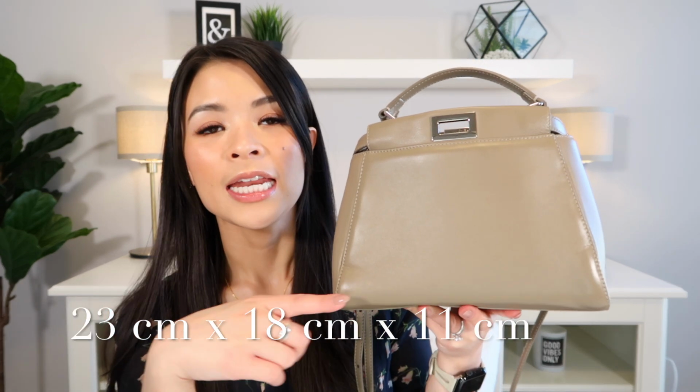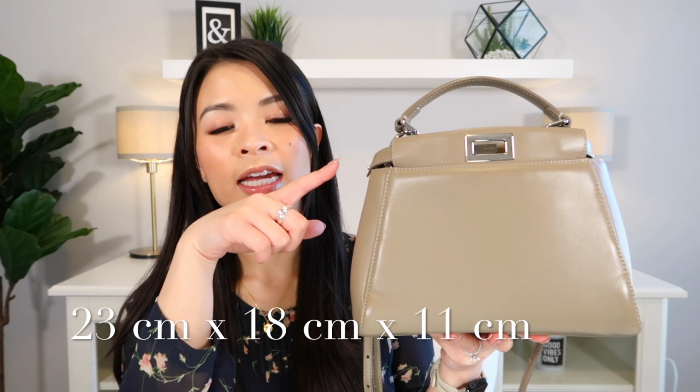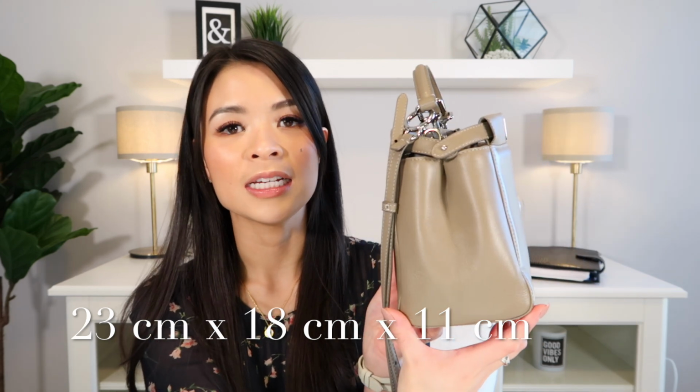Now I'm going to quickly go over the dimensions of this bag. So in length, this bag measures 23 centimeters. It is 18 centimeters in height, and in depth it's 11 centimeters. So it holds a decent amount, but it is not very chunky, clunky, too big and too cumbersome to bring around, which I really like about this bag.